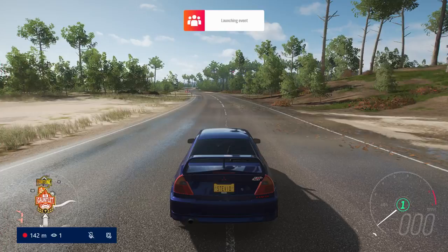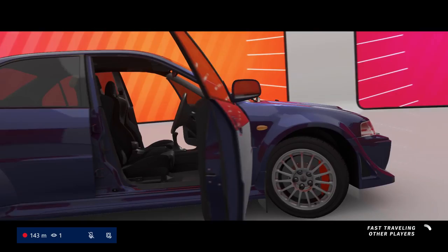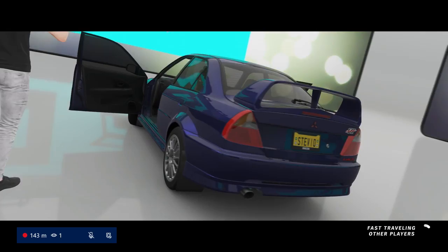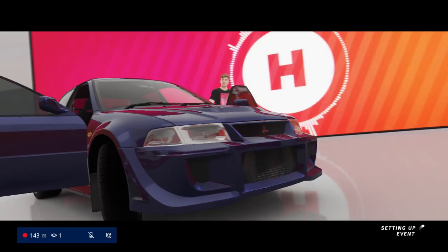Hopefully this will start sometime soon, because launching event means let's take 3 hours. There's a lot of cars that they can add to this game, and hopefully they will slowly but surely. Hopefully they balance the teams out here, because all the people that have S1, and I think there was one S2, maybe I'm wrong, hopefully all those people end up being split up so this is an even race, because I know a lot of people have the A-class build.